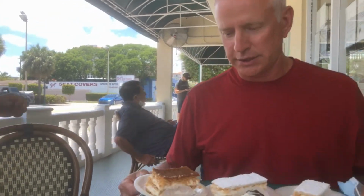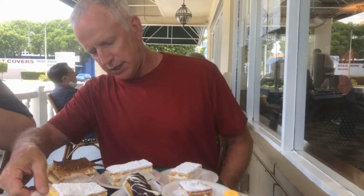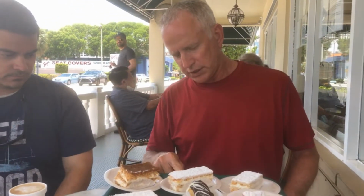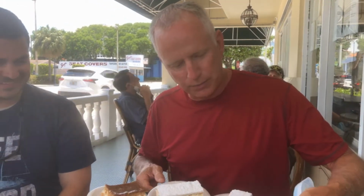All right, so here are some of the classics. These are called señoritas. And this is caramel. This is the classic custard. Yes, custard based. And then this one is cream cheese. These are so good that they got two of them. Because if you don't get two, someone is going to eat all of them. You won't get any.